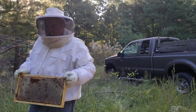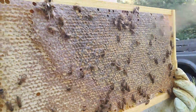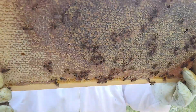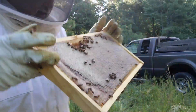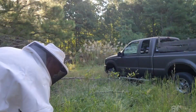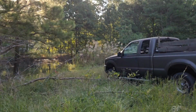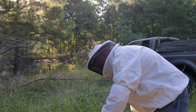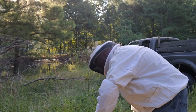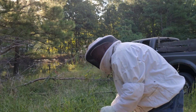Look at this. Now this is a good frame of honey. Here we go. This late summer honey, it's darker, it's richer, it's usually got more flavor, not nearly as thin or as neutral flavored. It's usually got a little more of a bite, and this is good stuff. So we're gonna certainly transfer that, and we're gonna give one hive that, but I gotta find an empty one to take out.